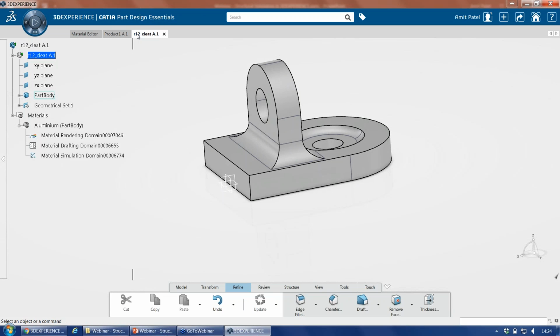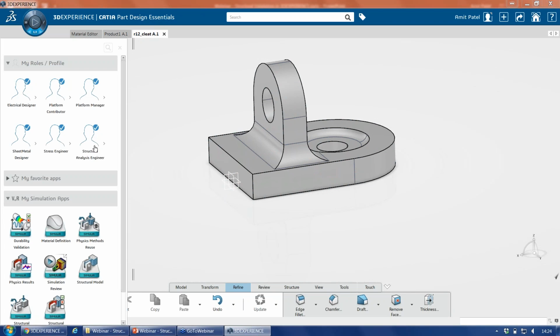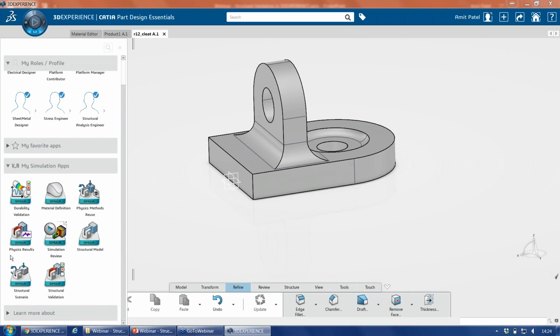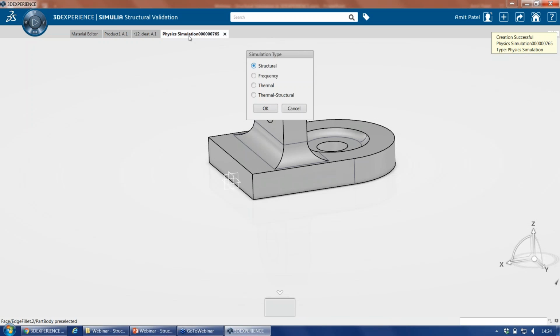Now to change, I'm currently in the Part Design Essentials app. That would have been called the Part Design Workbench. I want to go into the Structural Validation Workbench, so I'm just going to press the south compass. I can use my Stress Engineer role. I've got 5 roles, all turned on, and that in total gives me access to all of these apps. So I'm going to use structural validation for this webinar. Okay, so just click on that.